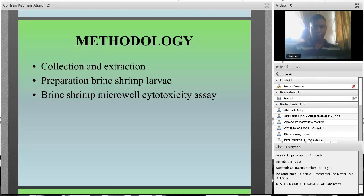Now, the methodology of carrying out this investigation was first the collection and extraction. The collection was done in the local vicinity at a school where there was a large tree, and four parts were selected, namely the pods containing the seeds, the bark, the stems, and the leaves. These were collected and then air dried. After air drying completely, 200 grams of each was placed in large jars and submerged in two different solvents, dichloromethane and methanol, to extract the polar and non-polar constituents of the plant parts.